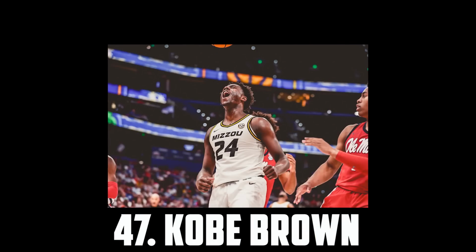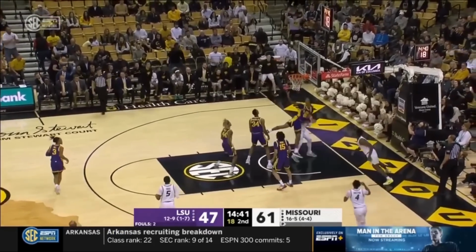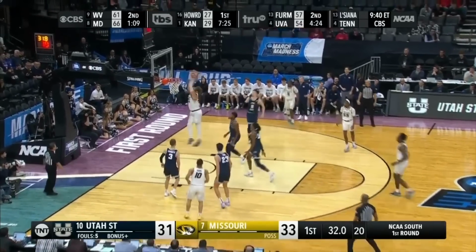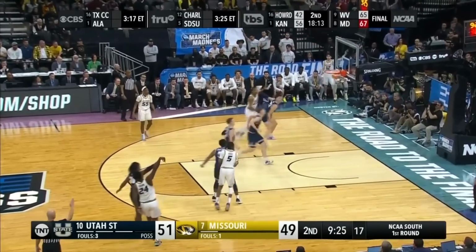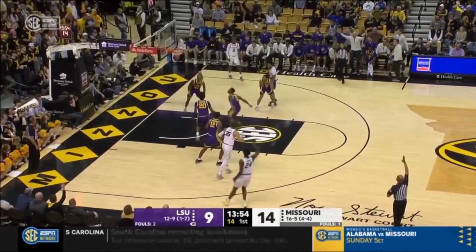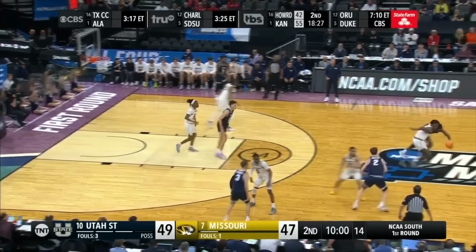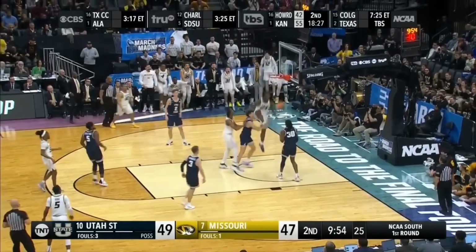Next up at 47, I have Kobe Brown, the 6'8" senior out of Missouri. Brown's a well-rounded physical forward and a high-feel connector that consistently makes the right plays. He's drastically improved as a shooter to the point where he shot 45% from 3 this year, and whilst I don't think it's sustainable, I really buy him being a solid shooter, and with his skill set, size and versatility, he should be a priority for competitive teams in the second round.